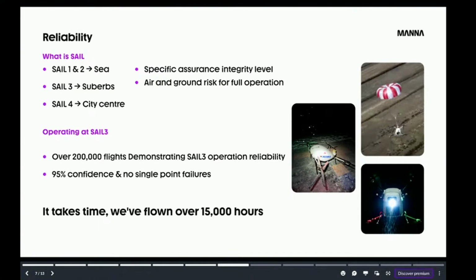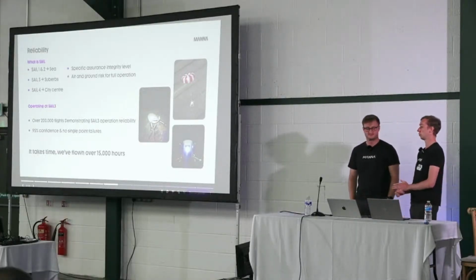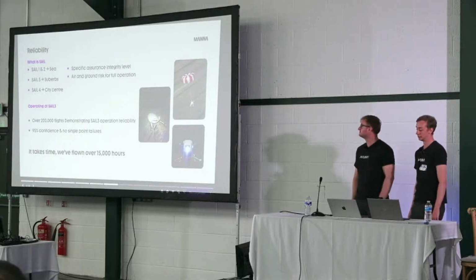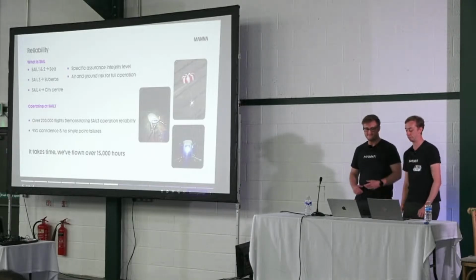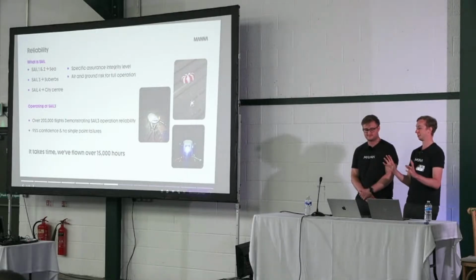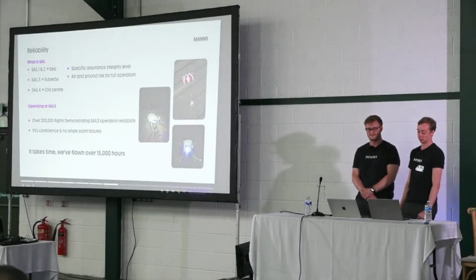So yeah, we fly at Sail 3. We have a LUC, which is a proven certificate that allows us to fly in these places. We also have cross-border, so we can open up new bases using our own risk assessment, which is very useful for Europe as we scale. We have a similar thing in the US as well under the FAA. Again, that's another challenge we'll come to later, balancing Europe, America, and other places as we go around. So finding the common ground between the different solutions.